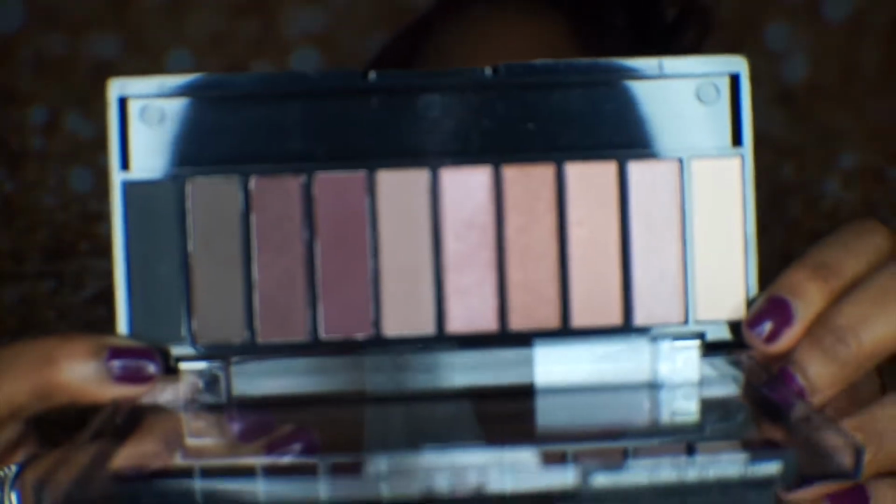My next, not that it wasn't a fave, I just kind of expected more out of this Wet n Wild All Natural palette. I wanted the colors to be more pigmented, but they definitely do give you a really good daytime look. I just still wanted, maybe on my skin tone, I just wanted them to show up just a little bit more.